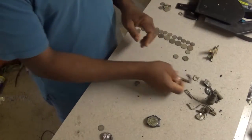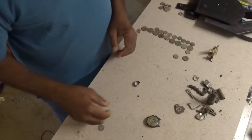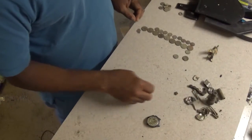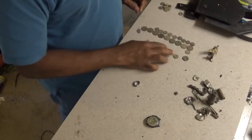And you know, this is a bike chain, and these very, very flattened screw caps, which will drive your detector crazy. And that's another penny.